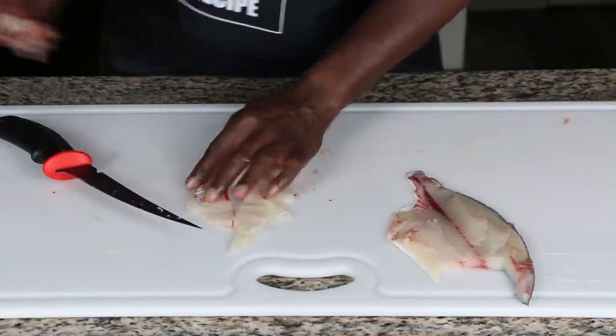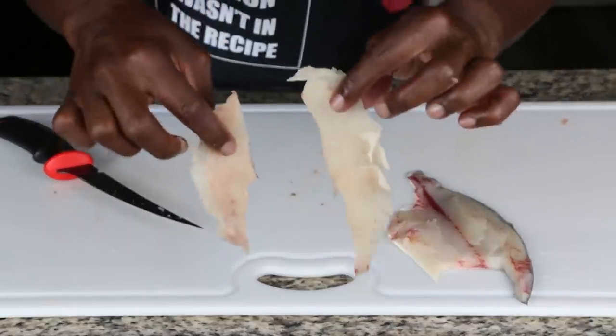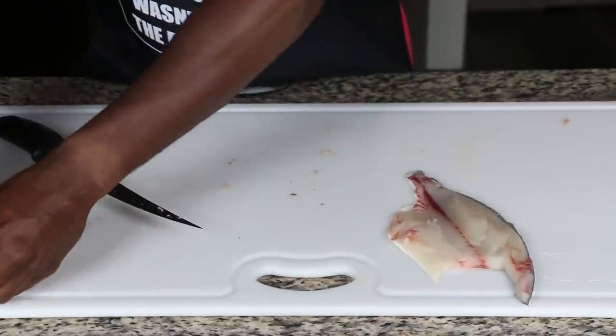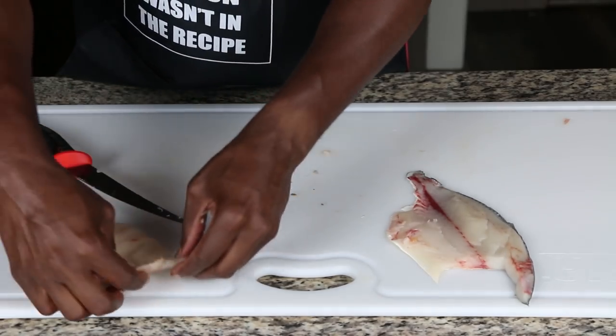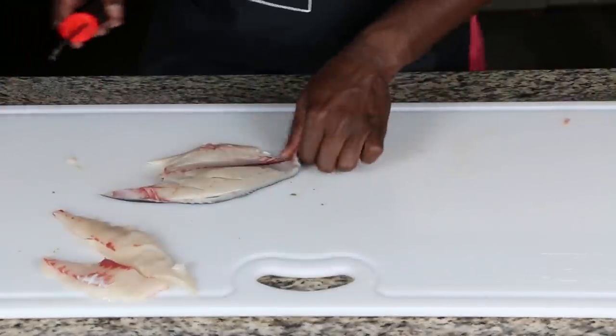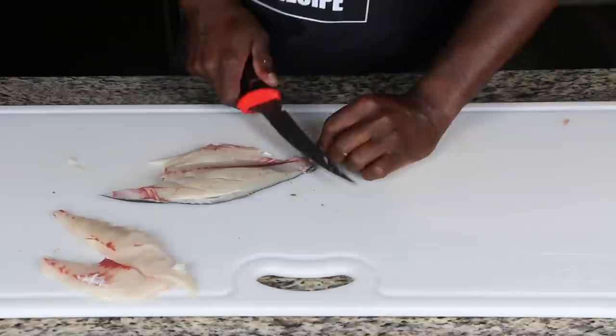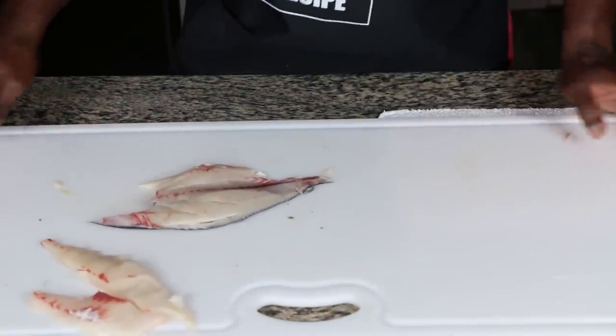All right, so we got that. All right, so here is my semi-cut pompano. So let's see if I can skin it the second time around better, okay? So now that I know I need to keep it at an upward angle, let's see if I can get it better done. Hold on, let me see. There we go.